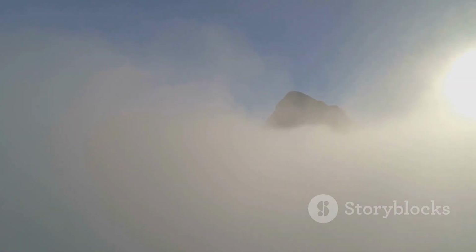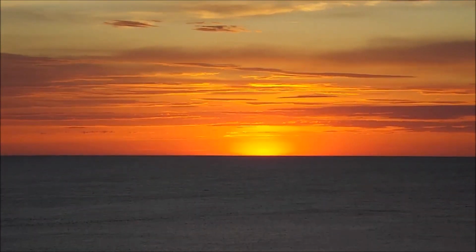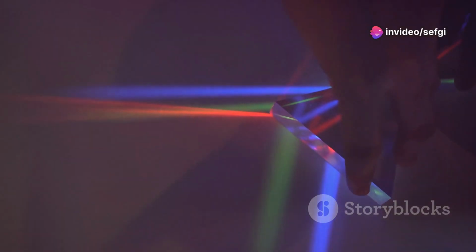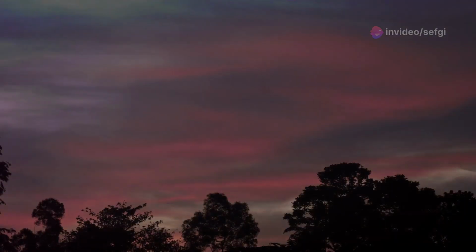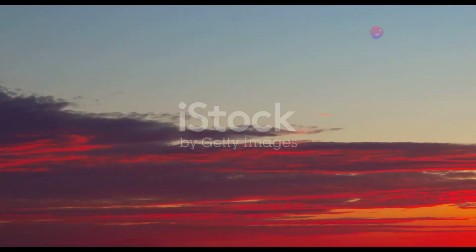As the sun descends, its light travels through a greater thickness of the atmosphere. The shorter wavelengths are scattered away, leaving behind the longer wavelengths of light: oranges, reds, and yellows. Imagine the atmosphere as a giant prism, splitting the sunlight into its constituent colors. The result is a breathtaking display of color, a celestial canvas painted with hues of orange, red, pink, and purple.